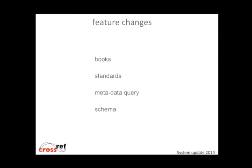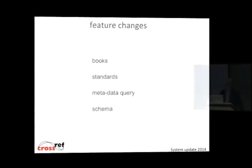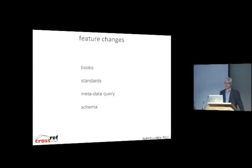Feature changes. Books. A lot of talk yesterday at the workshops about books. We're putting in place a new service to deal with some of the peculiar circumstances that apparently exist in book hosting, and that is going to get rolled out at the end of this month, and we're looking for a couple of members to participate in the pilot. It's something called co-access. I won't go into the details here, but we are working on books because we've heard from the membership that this is a problem.